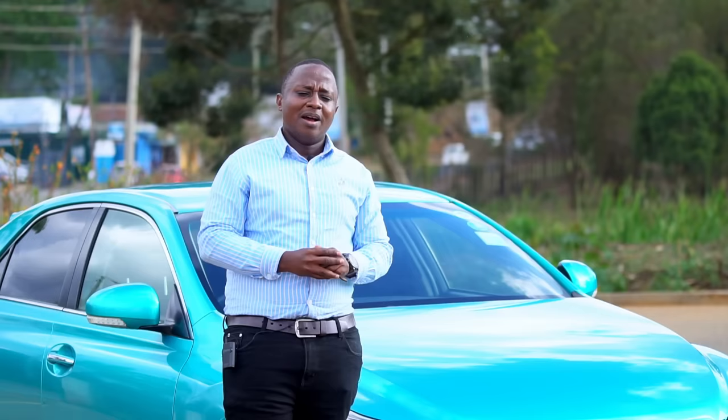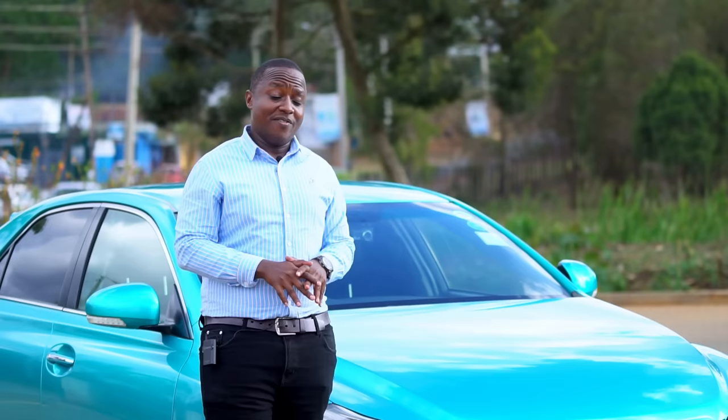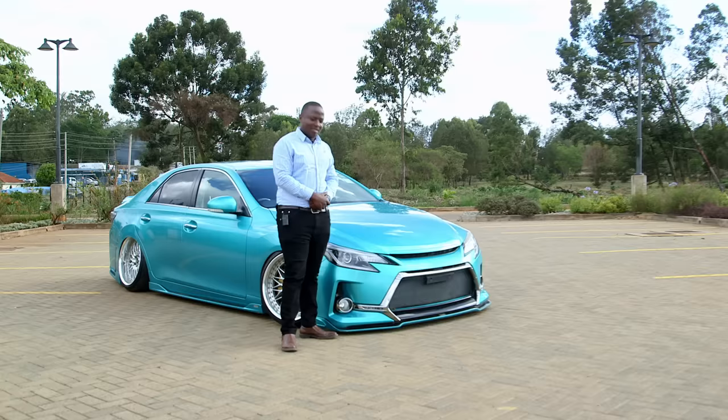However, the question here is, this car is lower, probably lower than the standard set by your drunken uncle asking for your CV. Yes, or even lower than the ethics of our politicians. So how does this car drive in the streets of Nairobi? How did it get here? And by the way, this car drove all the way from Nairobi.